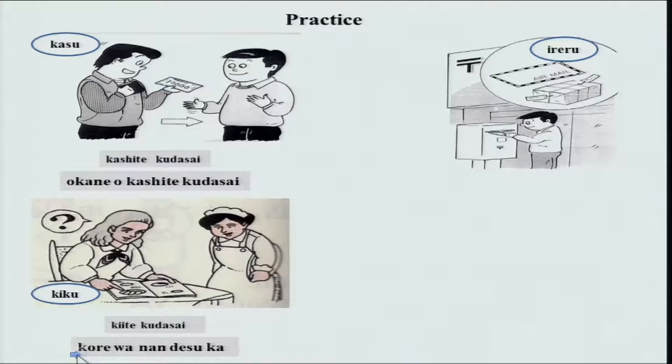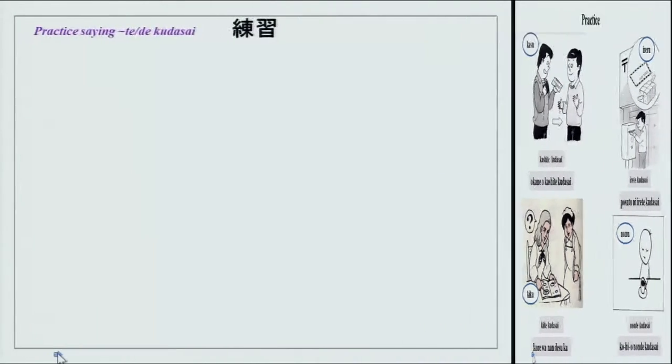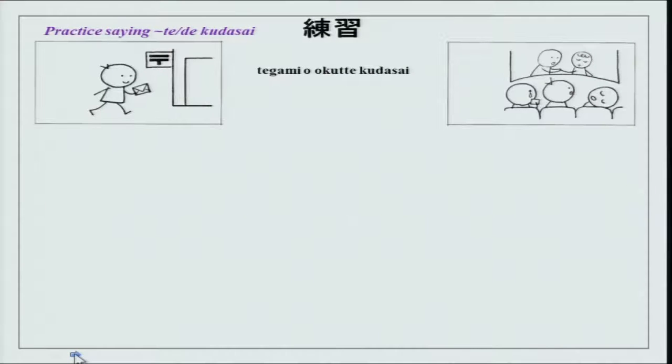Ireru is putting it in the post. Irete kudasai. Posto ni irete kudasai. Then we have nomu and nonde kudasai. Kohi o nonde kudasai. Now I want you to practice. Let us see whether you remember your verbs well or not. We have this gentleman going to the post office for what? Tegami o okutte kudasai. Okurimasu is to send. What do we have over here? People watching a film. What is watching? Can you tell me? Watching is miru. Eiga o mite kudasai.